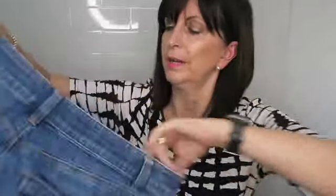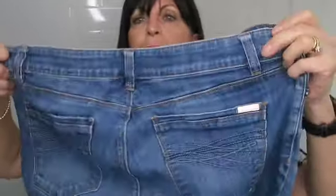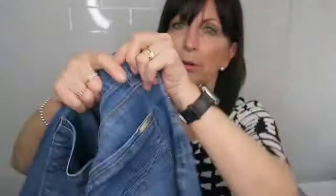And they do go down in a V at the back for your bum, so it does sculpt your bum a little bit, so I'm hoping that they look nice. They're actually flared trousers, so I thought they would be nice.